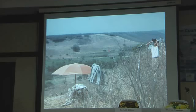Olmecs and Toltecs and Aztecs and Mayans have been using this land. More recently, European settlers have been using it. But when you look at the end of the binoculars here, you see large numbers of birds. This happens to be a very small portion of a very large flock of turkey vultures.